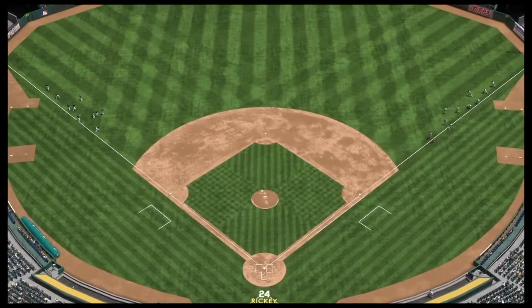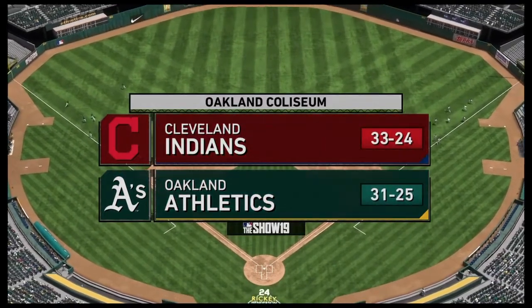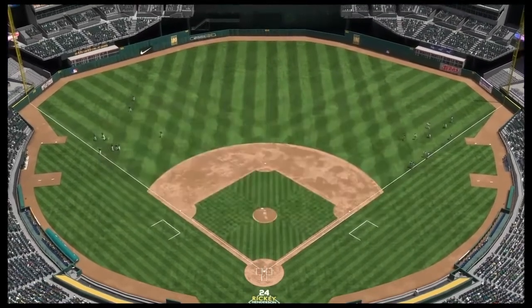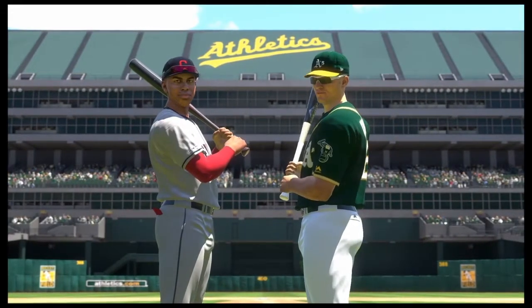It's time for baseball in the Bay Area as we welcome you to the Oakland Coliseum. Today, Game 3 of this 4-game series between the Cleveland Indians and the Oakland A's. Two of the best bats in the business go at it next on the show.